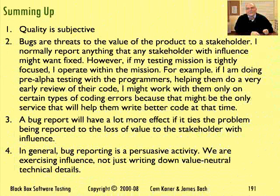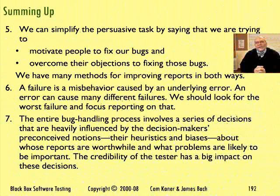Well, that brings us to the end of this series. The next two slides provide my top 7 list of lessons that I've tried to get across in this lecture series. If there is one overriding lesson, it is that we are advocates for bugs, not neutral reporters. Our advocacy is designed to help stakeholders who are affected by the bugs make the best decisions they can about what should be fixed and what should be left alone.